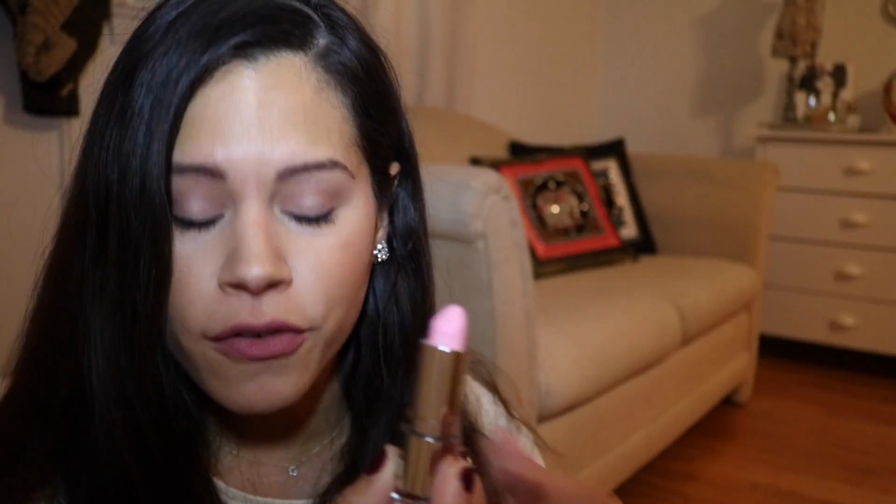Now you can go overboard. If you use this throughout the day, your lips will get very pink and very stained, which I like. However, you do have to be careful because then when you look in the mirror, your lips are very, very pink. But again, it's your perfect kind of shade of pink. It's very moisturizing. I use this throughout the day. I think this is such a great product from e.l.f. and it's $6.